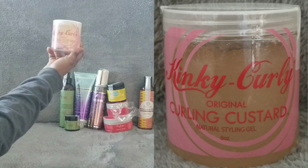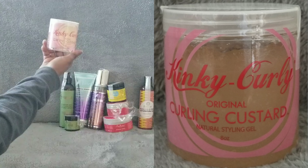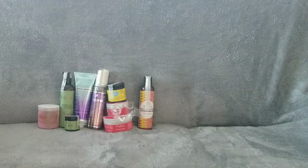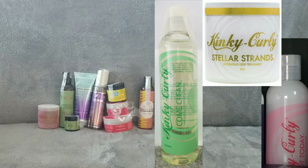So at this point, I have the shampoo, I have the leave-in, and I have the curling custard. The only thing I don't have is that deep conditioner, and that's something that I really want to try. It comes in gold and white with clear packaging, and I want to get that. And that would complete the quad wash day for me. So I would have the cleanser, the deep conditioner, the leave-in, and then the styling.